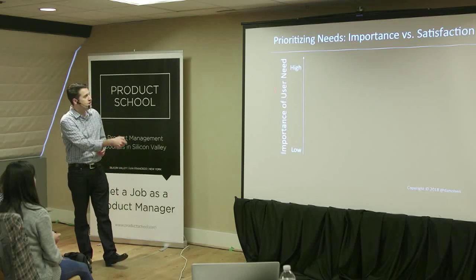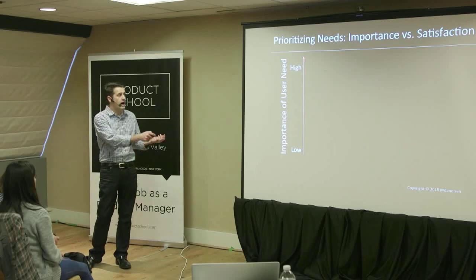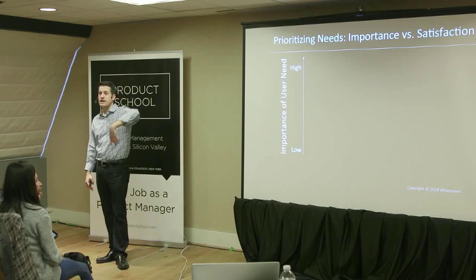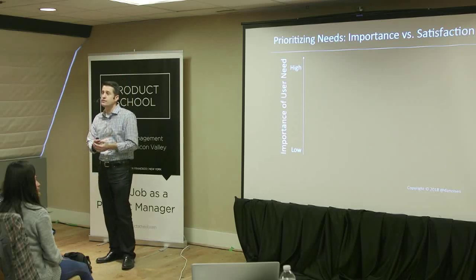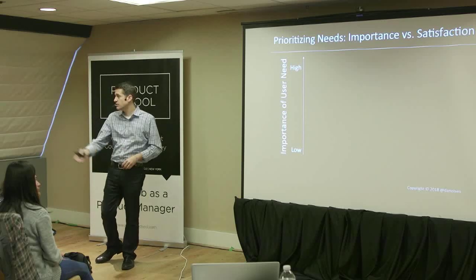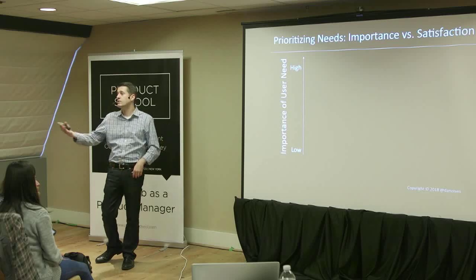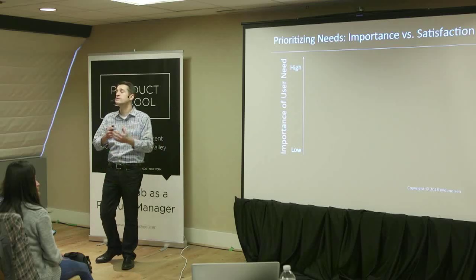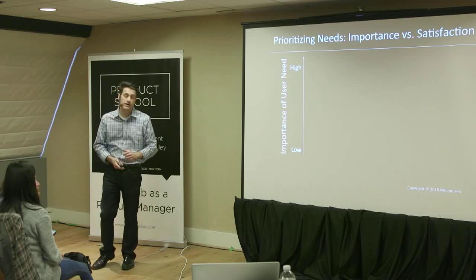On the horizontal axis, we have how important is the user need from low to high. And you can imagine this as a survey question where we ask thousands of people and ask them to rate it numerically and you get a real number. Or you can also think of it as just a thinking tool for your team, low, medium, high. It's totally fine either way, right? How important is a particular need? Someone said save time. On a scale of 1 to 10, how important is it to you to save time on your taxes? Someone else said save money. On a scale of 1 to 10, how important is it to save money? And different people are going to have different answers, right?